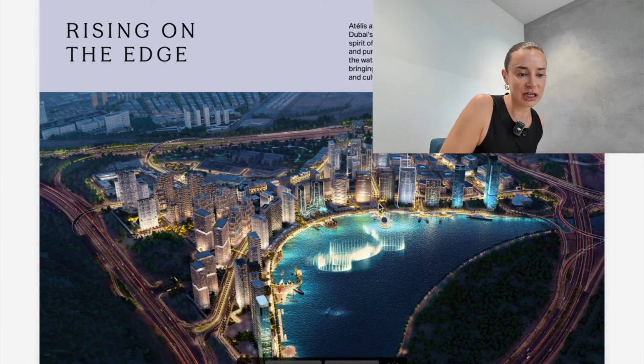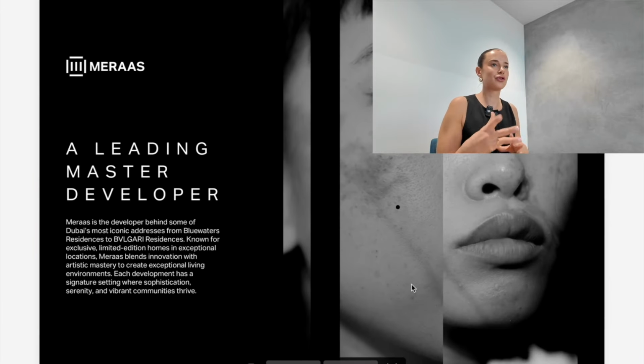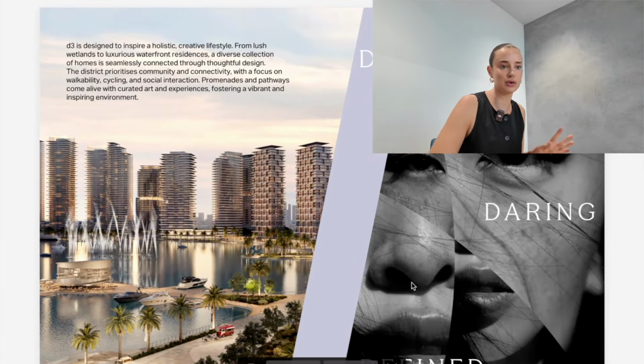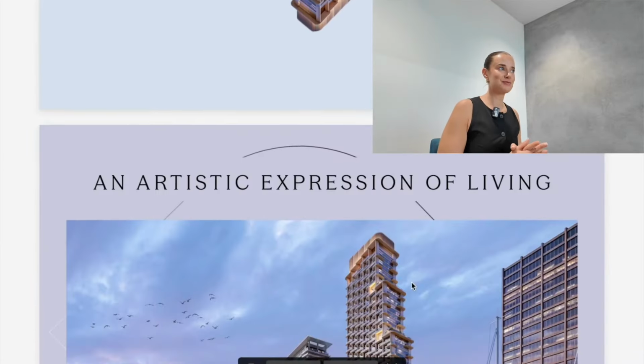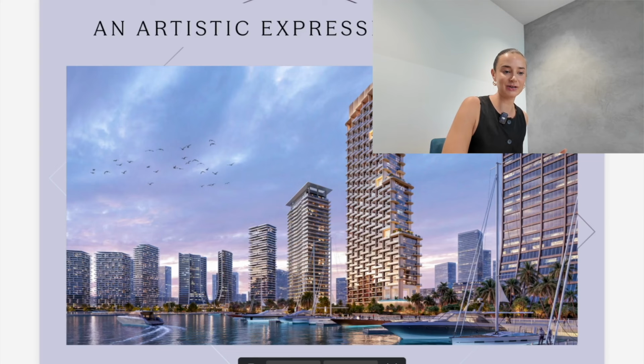So this is actually the first tower that they've released this week that's going to sit as part of this bigger master plan. It's called Atlas at D3. They're really leaning into this concept of creativity, the fashion district, really pulling out what makes this area unique. The project and the tower itself is this one here. Now, they actually ran a competition across the whole world, asking architects to submit their entries for what their flagship product should look like for their brand new community. And this was the final design that won.